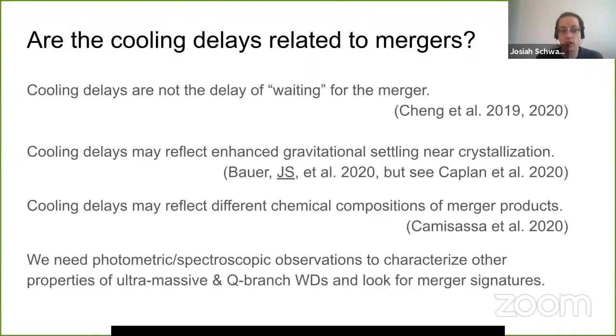And along similar lines, there's a suggestion that this kind of delay may reflect a different chemical composition of merger products that maybe lets you get more energy out during this sedimentation and crystallization phase. And so to sort this all out, what we really need are more photometric and spectroscopic observations that can really focus and characterize these ultramassive white dwarfs and look for other merger signatures there. And I think some of the most promising ones to look at are likely the rotation rate of these objects and also potentially the occurrence of magnetism and strong magnetic fields.